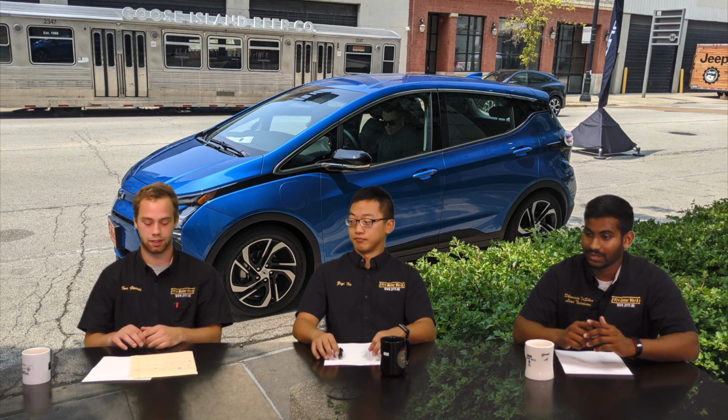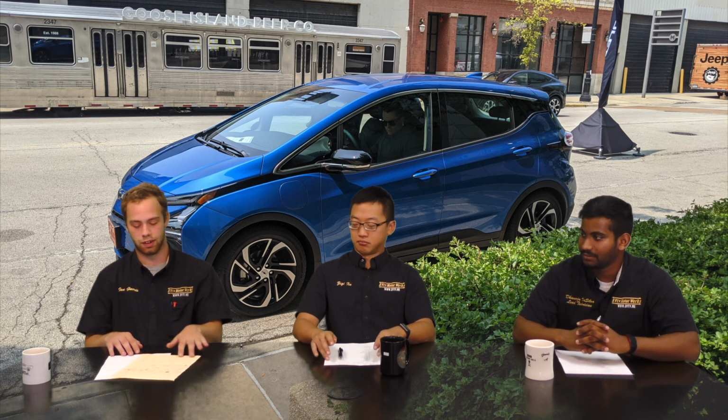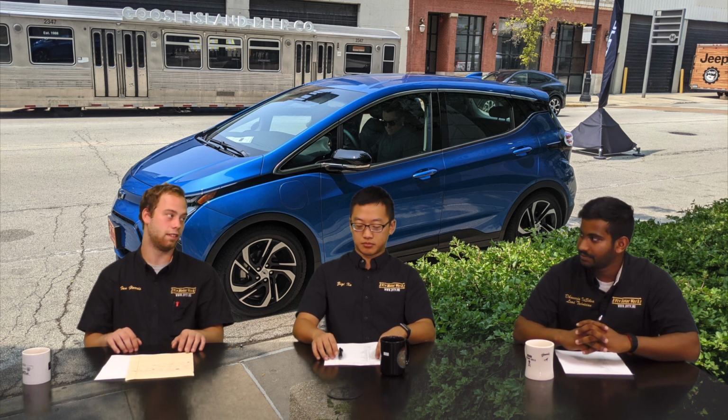And the Bolt was a 66 kilowatt hour pack, but it had 260 miles of range, which is awesome. And it was the cheapest car. They started at 31, and the one we drove was 35 grand. Wow. That's pretty neat. It was quiet. It was really, really quiet.